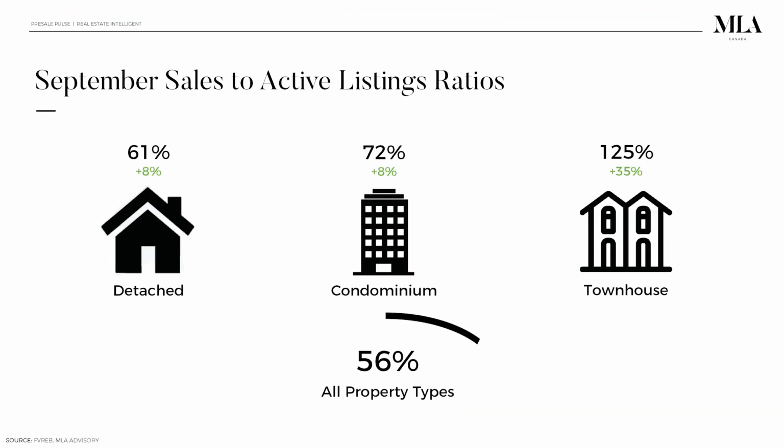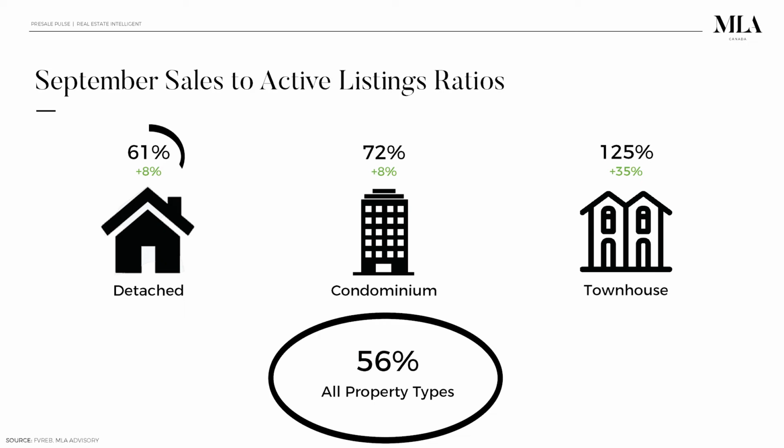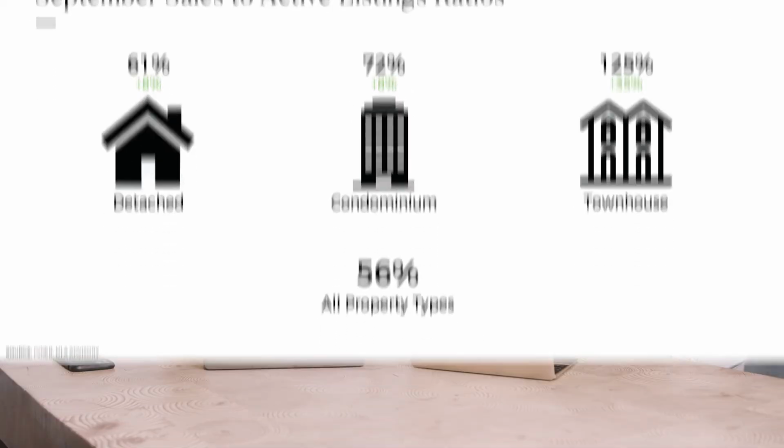So let's take a deep dive into each product type. Detached homes coming in at a strong and steady 61%, condos at 72%, another big monthly jump, which is a 3-year high for condo product. Keeping in mind, historically, these numbers hovered around 20 to 30% for sales to listing ratios. And then finally wrapping it up with a boom, townhouse product, a staggering 125% this past month. So no surprise with this number, the attitude is still just, let's just get it before it's gone.